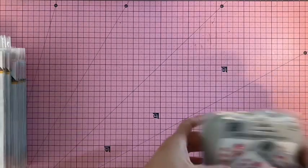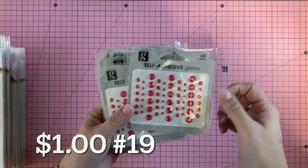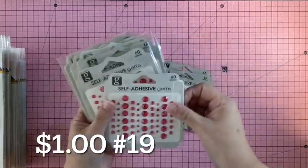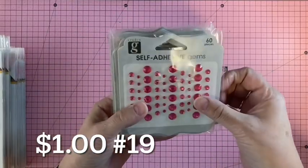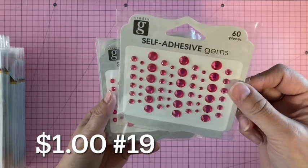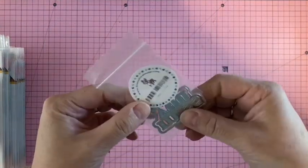So these self-adhesive gems, I do have several of again, and they're going to be priced each. And I have 1, 2, 3, 4, 5, 6, 7, 8, 9 of those. And they are 60 pieces of the Studio G self-adhesive hot pink. 3 different sizes in there. So those. And how can you tell I like Simon Says stamp?